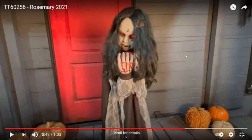Am I gonna buy it? No, I don't think I would buy it. I don't think I would buy it even if it was exactly the same, well, maybe, because I already own a Rosemary, so I don't think I'll be purchasing this one. And also, this one's even more expensive. This one's about $200.